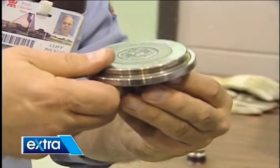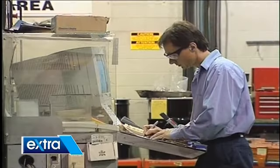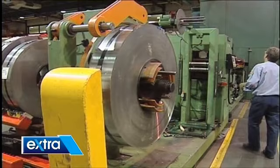This is a Papua New Guinea reverse die. It's the one with the images on the top. It's a very, very pretty die, one of the nicest coins that we make. Once the polished punch meets the high-quality standards of the mint engravers, it is sent to the production plant.